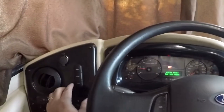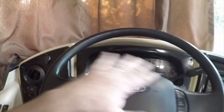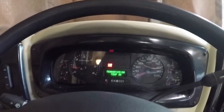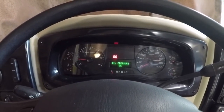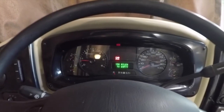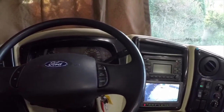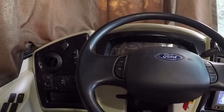And we can do a system check, where if we press reset, it'll check all the temperature gauges to make sure everything's okay. Transmission, oil pressure, brake fluid, everything is okay, systems passed. So the RV is capable to do that for you.